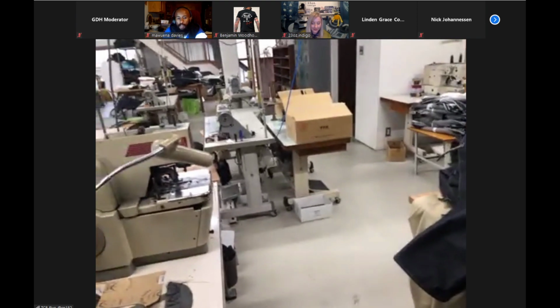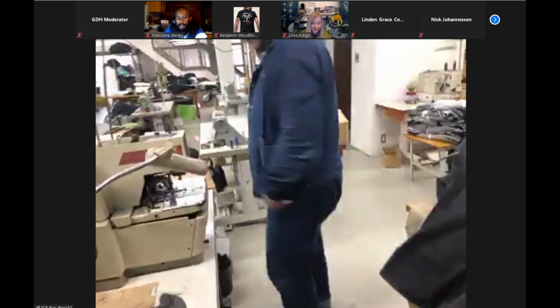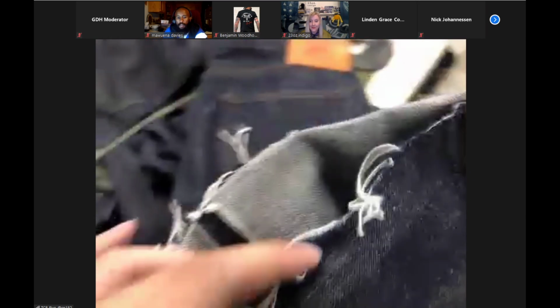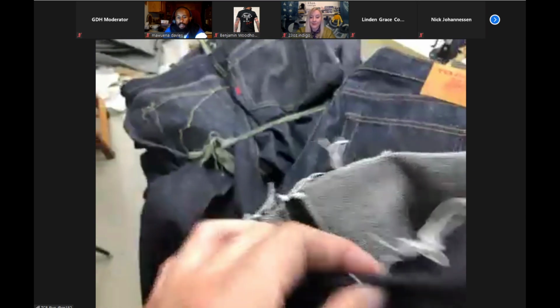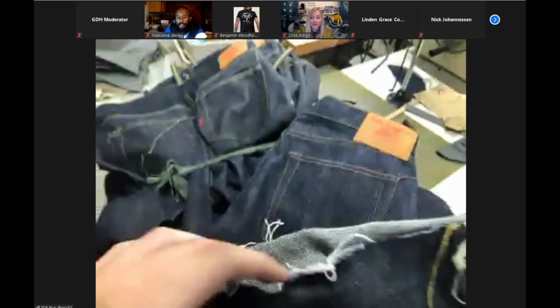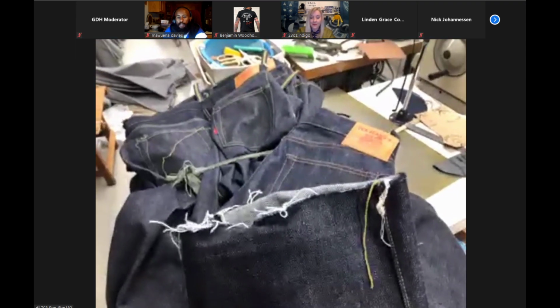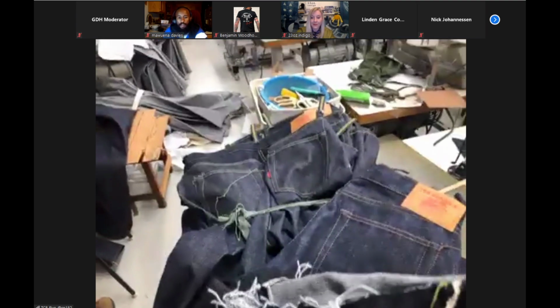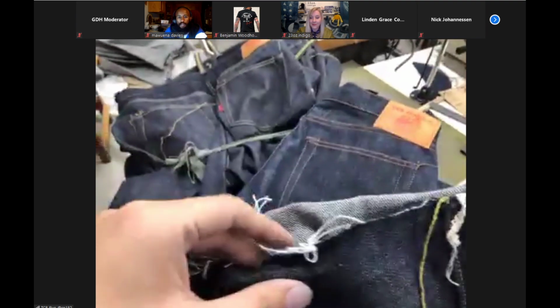Okay. So when the denim is encountered with the moisture in the air, it's going to curl up like this. But in Japan, we iron the hem first because basically when we hem the jeans, we fold 8 millimeter width and one more. So twice folded. And then the chain stitch goes on top of that.